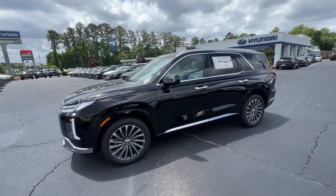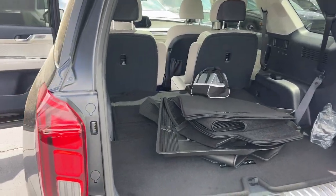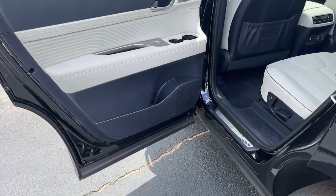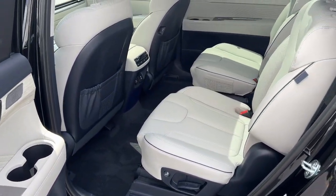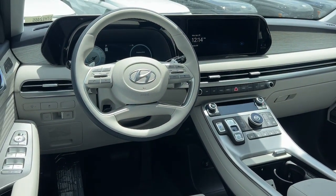These are just some of the great options this vehicle comes with: heated steering wheel, head-up display, Apple CarPlay or Android Auto, moonroof, keyless entry, navigation system, heated rear seat, power passenger seat, cooled front seat, heated mirrors.